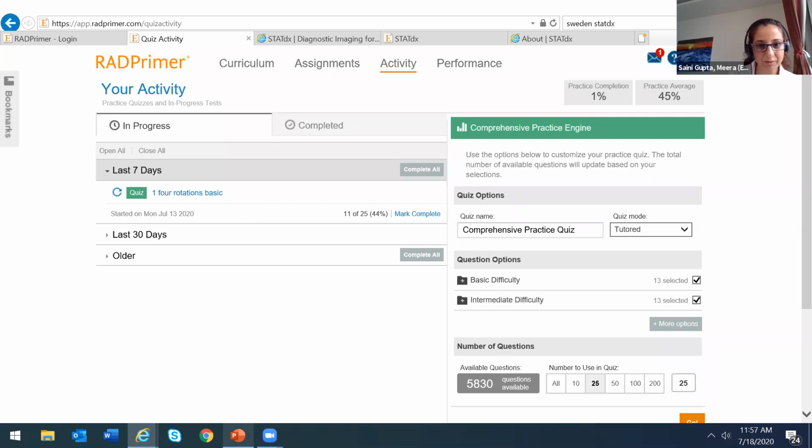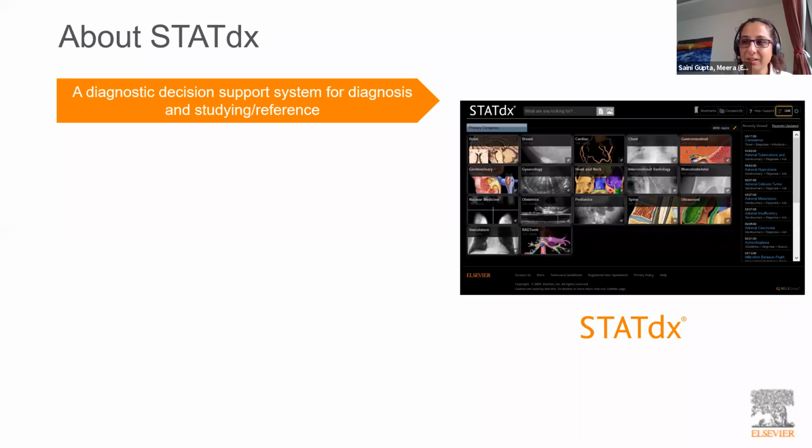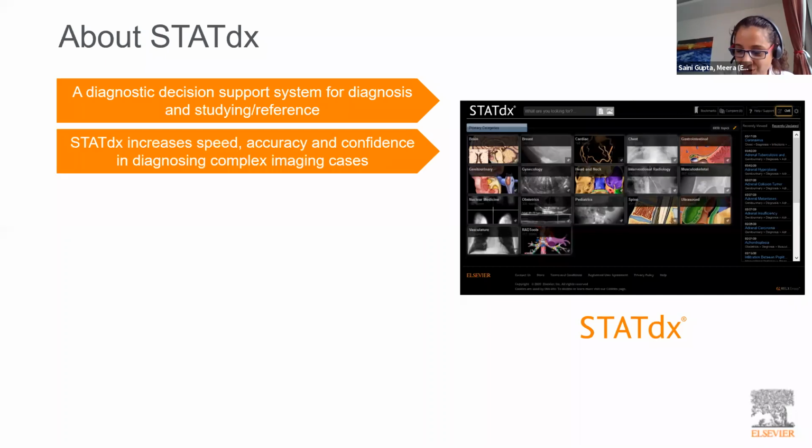So I'm going to go back to the presentation and move on to STATdx. So what is STATdx? STATdx is our industry-leading online diagnostic decision support solution that increases the accuracy and confidence in diagnosing complex imaging cases. It assists radiologists who have an increasing number of cases, often outside their specialty, by providing comprehensive decision support that they can rely on to make an accurate diagnosis.